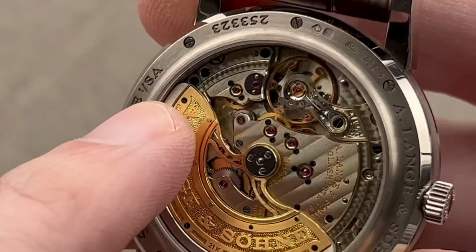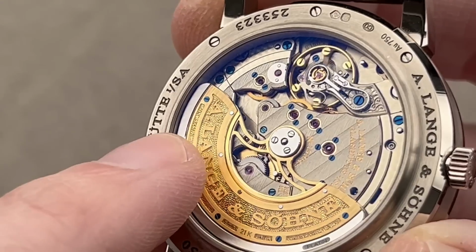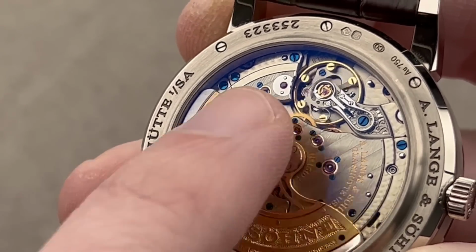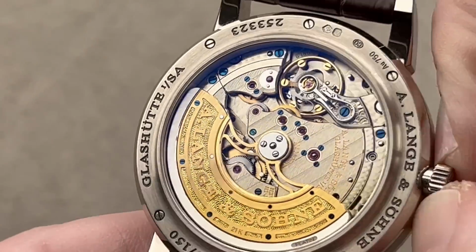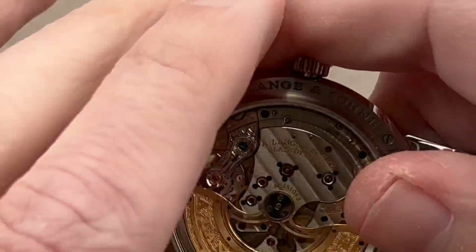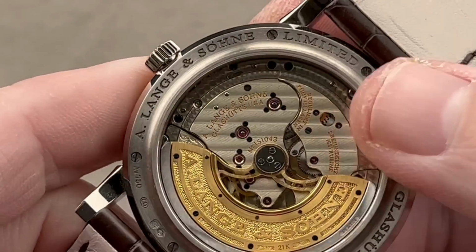The bridges and plates are German silver, so an alloy of nickel, copper, and zinc, with the copper giving it its golden hue. Note we have both black polished and fire blued screws with golden chaton cups holding the jewels just like they would have back in the pocket watch era of Lange watchmaking. We do have a hacking second system. You could see that this is a free sprung balance for extra durability and precise adjustment in a chronometer style, 5 positions. You could see we have Glashütte stripes across the bridges.